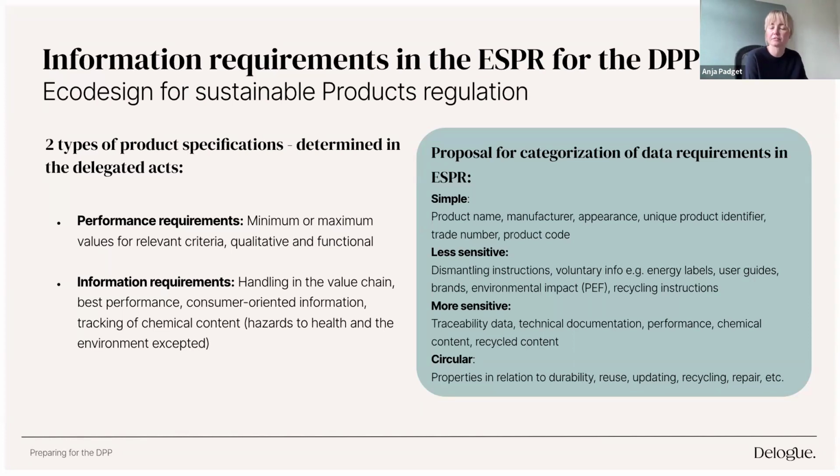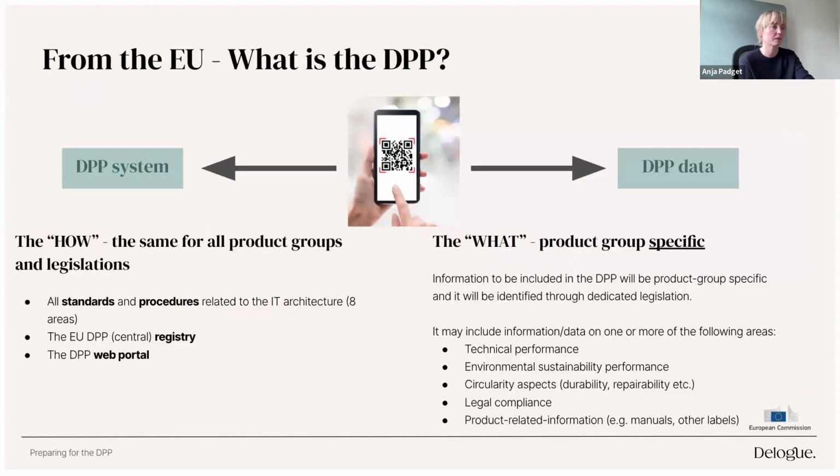The other thing is the information requirement, which is also so important because that dives into the supply chains. Where do our products come from? What have they been through on the way to the consumer, which means chemical-wise, etc.? So looking into these information things, and this is also where the environmental impact is covered.